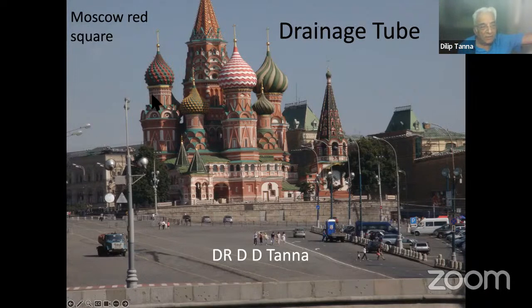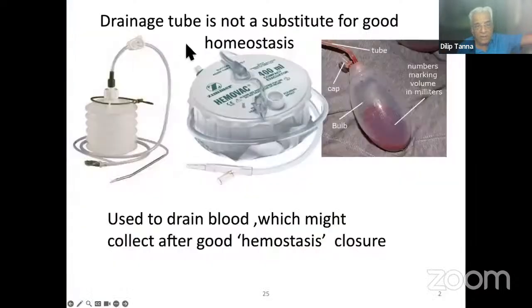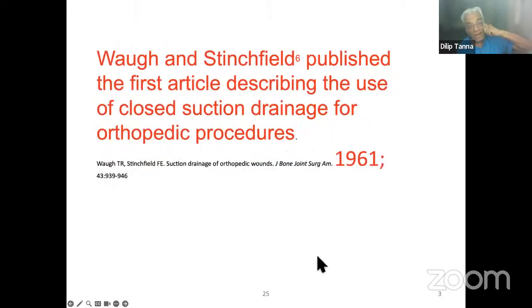Okay, I start here. This is a typical Moscow Red Square. Drainage tube is not a substitute for good hemostasis. It is used to drain blood, which might collect after a good hemostasis closure. This is how the drainage tube came. Mark and Stinchfield published the first article describing the use of a closed suction drainage for orthopedic procedures in 1961.